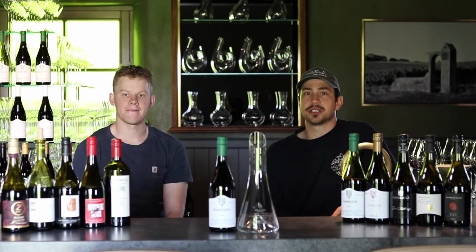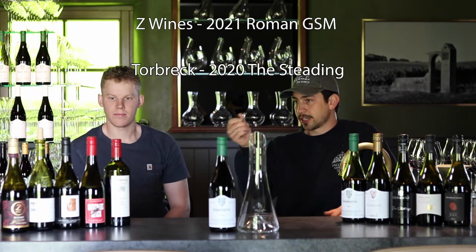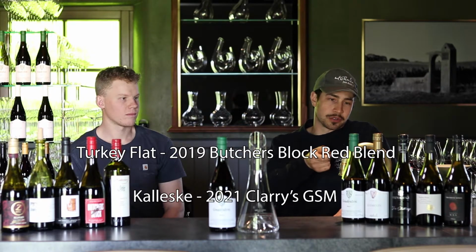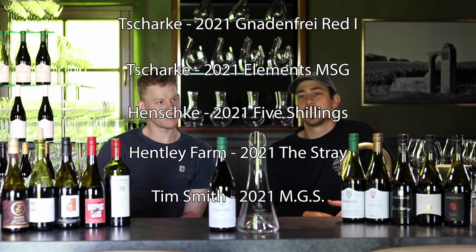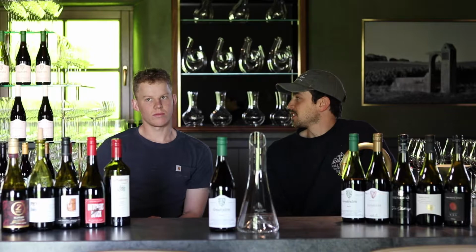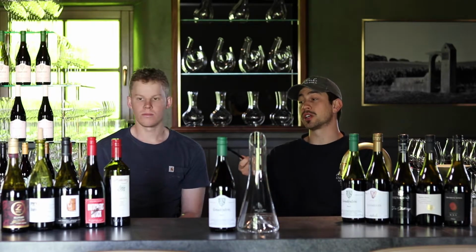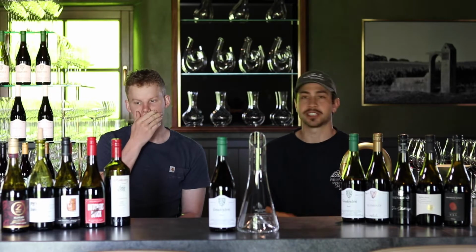So we thought it'd be cool to blind taste and benchmark a few examples of red blends. So you can see the spread in front of us. We've got wines from Z Wines, Torbreck, Two Hands, Turkey Flat, Kalleske. We've got our wines in the mix, of course, Henschke, Hentley Farm and Tinsmith. So yeah, we'll taste them, we'll write notes. We do not know the order of the glasses, so we are blind. We know what the wines are, of course, but we're blind tasting.